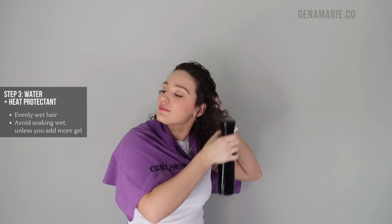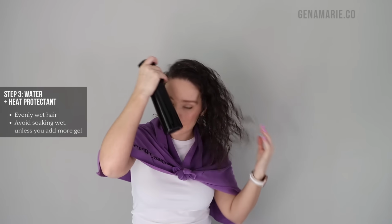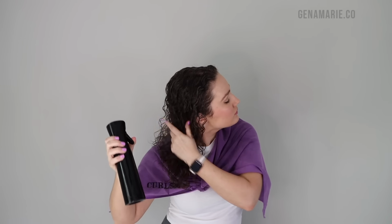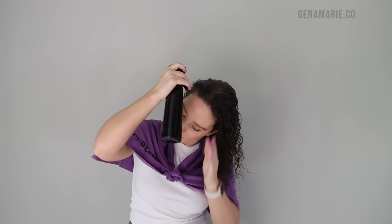Most people will say that you need to be styling soaking wet, which most products say on the directions of the package, but this isn't the case for all hair types. I know from experience that soaking wet styling doesn't always work for everyone, such as my low density curls. So I will be applying my stylers to evenly wet hair, but not dripping.